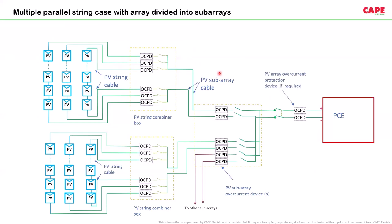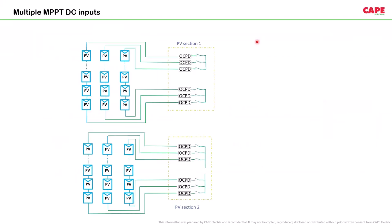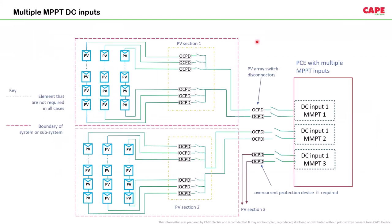What you are seeing in the picture is a multiple parallel string divided into subarrays. Each array is divided into subarrays. You can see these pictures again in the standards I have mentioned.